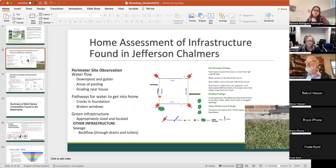This is a little diagram we did for each of the perimeter observations. We tried to figure out whether there was a downspout and whether it extended outward, and where it didn't, we have this red blob on the blue downspout at the corners. That means that we didn't find a downspout there that was long enough to be useful. We also identified any trees that were next to the house. So you see one corner has a green tree next to the house.